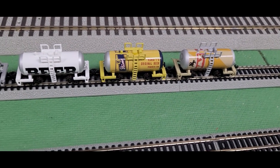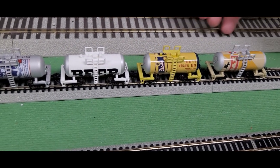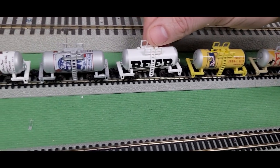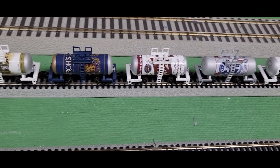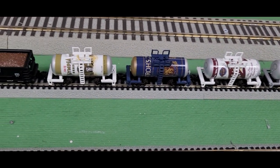It's neat to see them, though. So as you can see, I have a whole bunch of different designs here. I like this one. This one just says beer. So no doubting what's in there. Got Pabst, got Schlitz. I got a whole bunch of different tank cars here. And these are just really cool looking cars here.